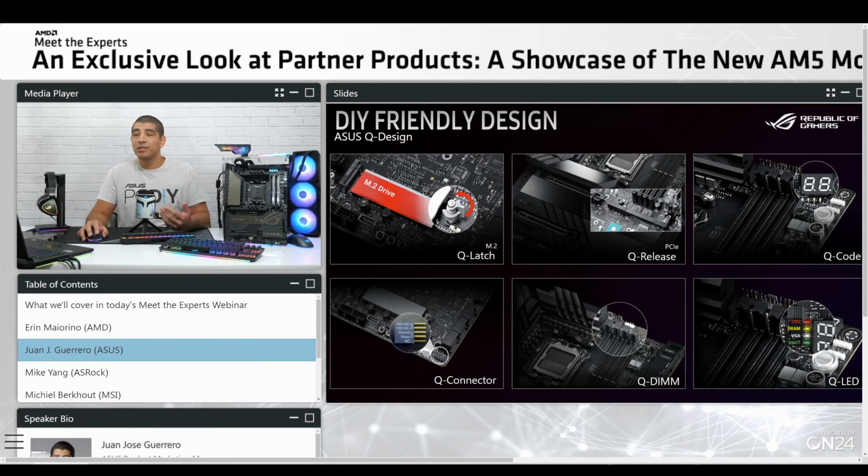And here in terms of Q design, these are just some of the really awesome features that we have on our board to make the build experience that much better. This includes another innovation like our Q latch, which has been something that the industry has really responded to in terms of toolless M.2 SSD installation. Keep in mind, we're also maintaining dual-sided heatsink design to be able to make contact with the rear and the top side of your M.2 based SSD.